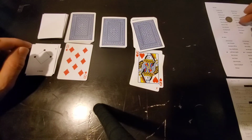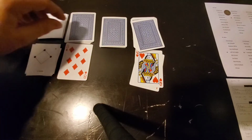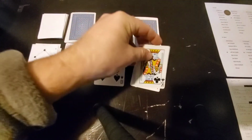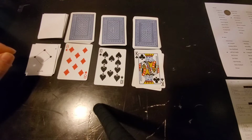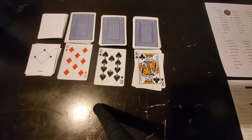Expos get bases loaded. Comes back up to Dave Cash. Bases loaded, 2 outs. Cash gets a hit, and that's going to be a bases clearing triple. So a 3 RBI triple for Dave Cash, and that gives the Expos the 4-1 lead.